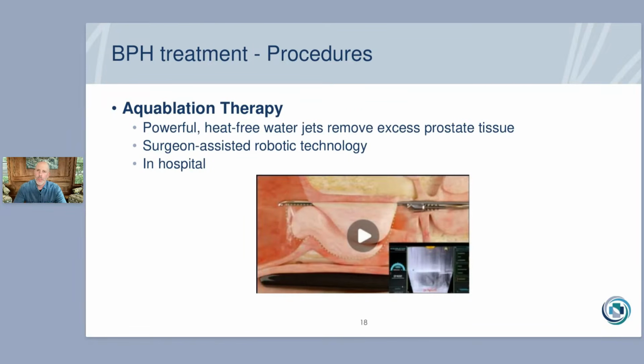The next procedure that is done by the urologist, again in the hospital setting, is called aquablation. Aquablation is a procedure that is done using heat-free, powerful water jets to remove excess prostate tissue. So this is done by the urologist. It's robotic assisted.